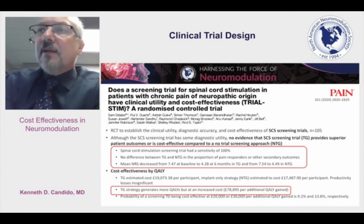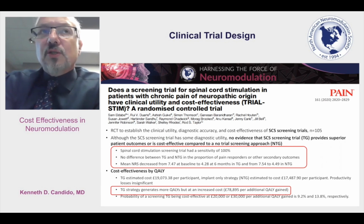And that's based upon insurance constraints as well as implanter preference. And so we know that the use of a trial spinal cord stimulator has a sensitivity of about 100%. That means that individuals who have the condition should be benefited by the condition. However, there was no difference when a trial spinal cord stimulator was used versus a non-trial group in the proportion of pain responders or other secondary outcomes.